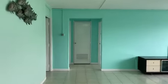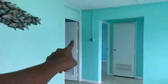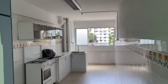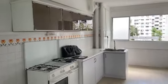So this is at block 289 Yishun Avenue 6. This is the common bedroom, very big common bedroom, master room, store, and there's one more common bedroom here. So this is a 5-room, 122 square meter. Year 1987, so about 35 years old. Now this is a very bare unit, vacant. Owner already moved out and got their own place.